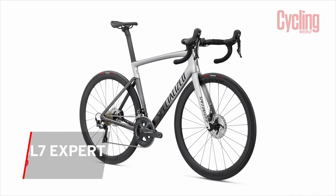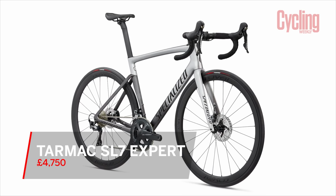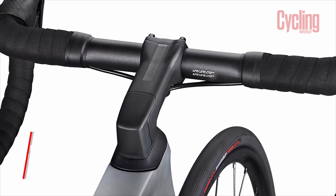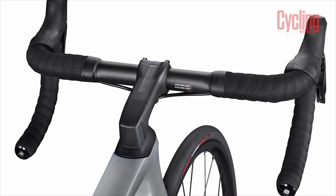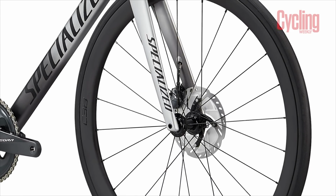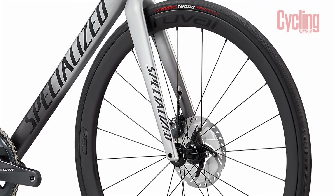So drop down a level and you get the Specialized SL7 Expert. Now it still comes with Ultegra Di2 shifting. You still get the Tarmac integrated stem, but you don't get the Aerofly 2 handlebars. So instead you will be running the Specialized alloy shallow drop handlebars. The Expert is also the first model that doesn't come with the Roval Rapide wheels as well.